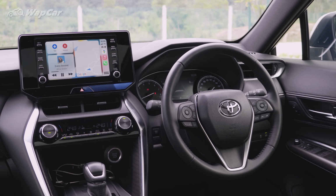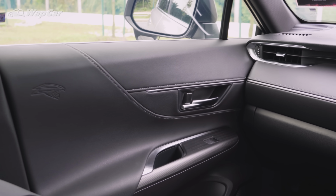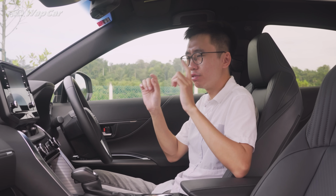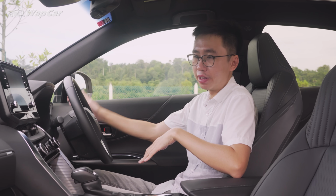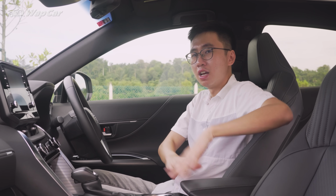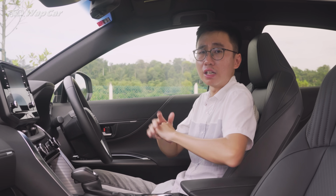Stepping inside the cabin of the Harrier, I would say yes, this definitely feels like a 250,000 ringgit cabin because everywhere you touch is just covered in soft touch premium materials, from the dashboard, side door cuts, center console, center armrest. They're just so soft, so luxurious.